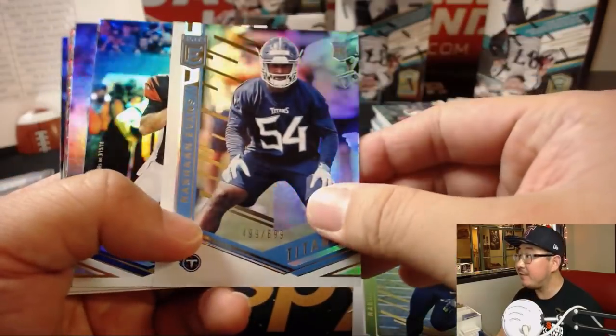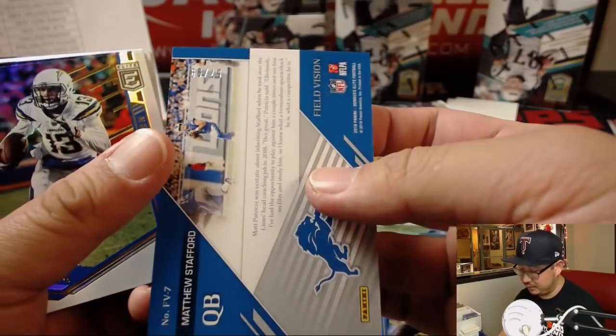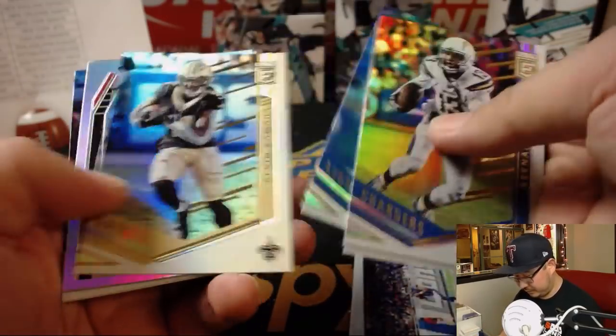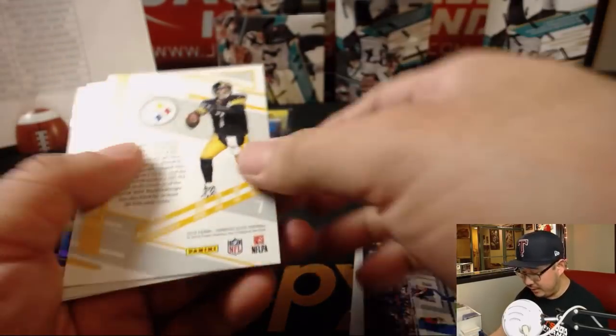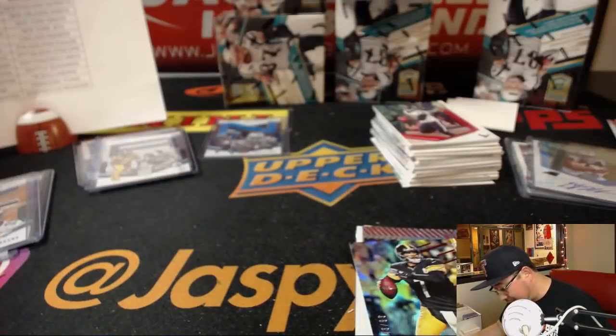Out of $6.99 for the Titans, Rashaan Evans. What's this? Field Vision. I don't think we've seen this yet. Matt Stafford, Field Vision. Out of $99. There's Captain Clutch. So, although no more Joe Thomas. There's Big Ben. Out of 93, I think. Some weird numbering.